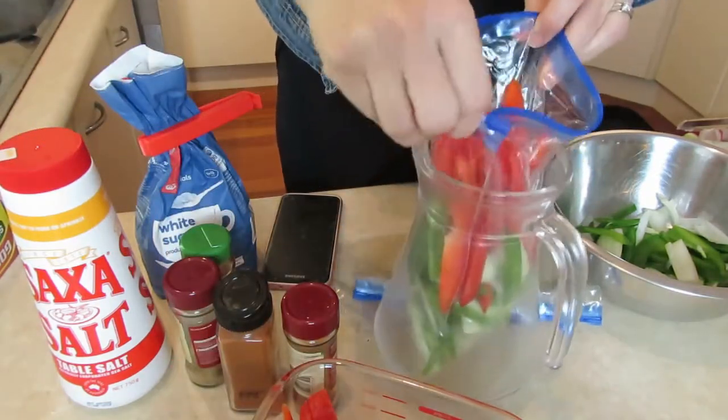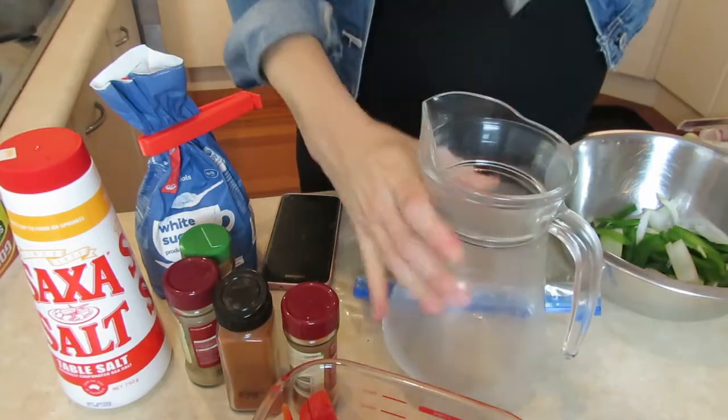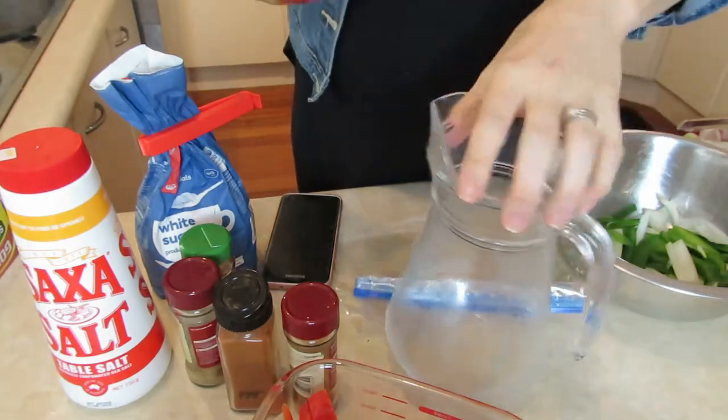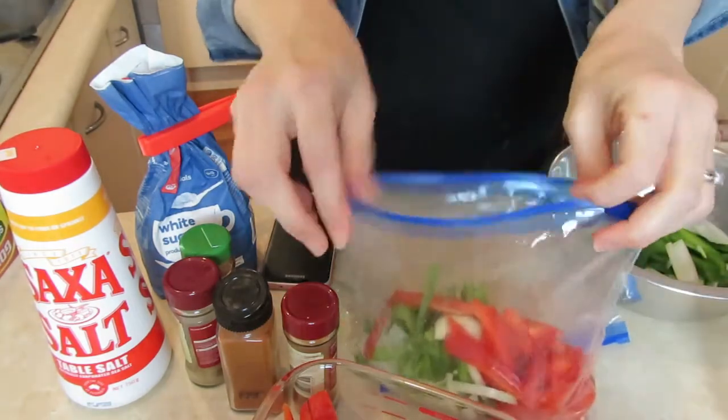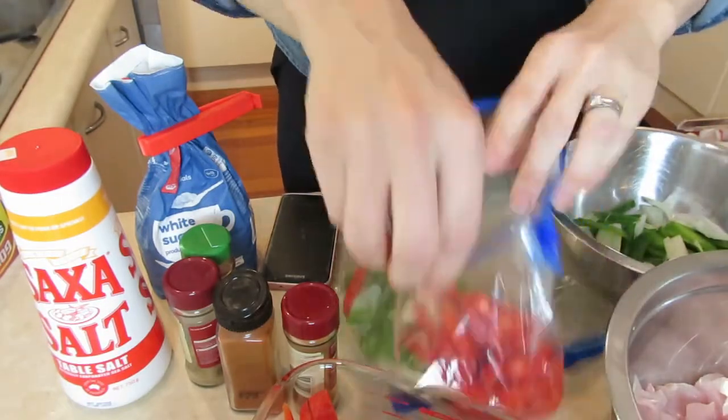I'm not naturally a very organized person. Oh yeah. I don't think the jug is working. It was working for a little bit. No, we're gonna get rid of the jug.